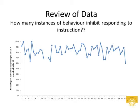At the desk, he was capable of ceasing the self-stimulation, orienting to the teacher, and responding to the instruction, which was really good. So based on this data, we actually decided that reducing self-stimulation itself and continuing to focus on his target behaviour was not necessary.